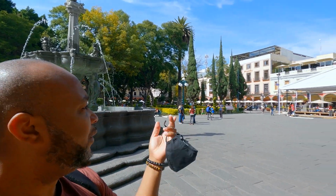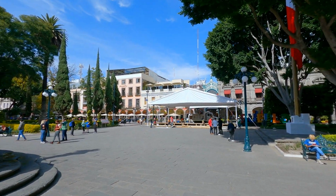And also, I don't know, they may do a performance this weekend. We're not gonna be able to catch it. But I also want to show you the nice templo right here, guys. I don't know the name. What's the name of it again? This iglesia, this church, guys, is called Catedral de Puebla.